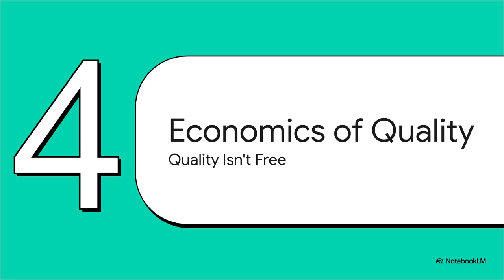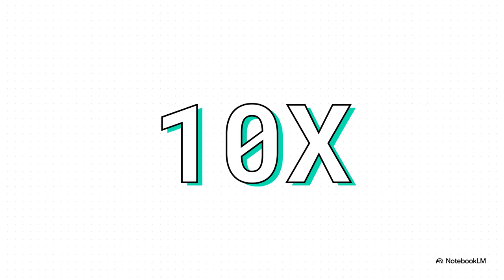Quality is never free. So, how much does it cost? Well, get this. The effort, the complexity, the sheer cost to go from a system that's available 99.98% of the time to one that's available 99.999% of the time can be 10 times higher. That tiny little decimal point has gigantic consequences.